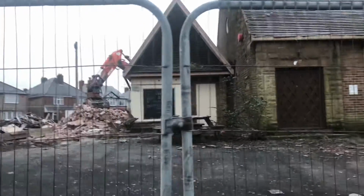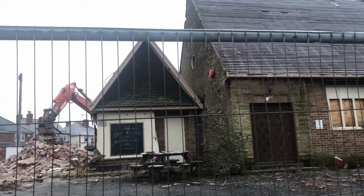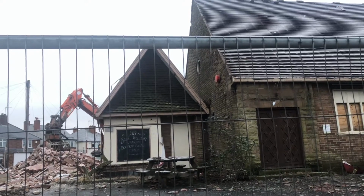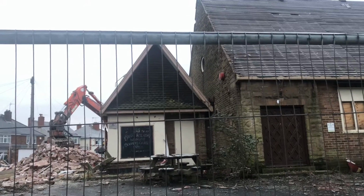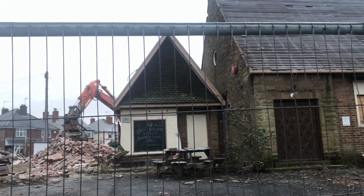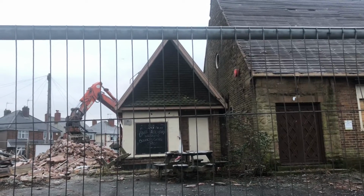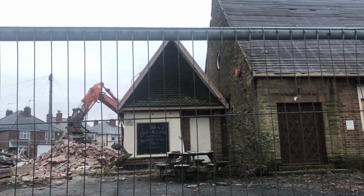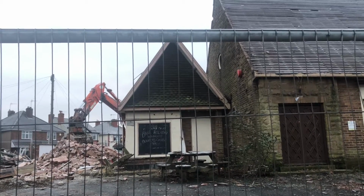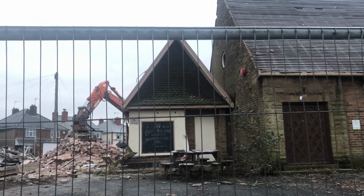And that part there, the triangular part, as I say, it was what was known as the outdoor or the off license. That was used predominantly from the start of the opening of the public house in the 50s right the way through till the early 80s. I can remember going in there and buying sweets and crisps and chocolate and fizzy pop.